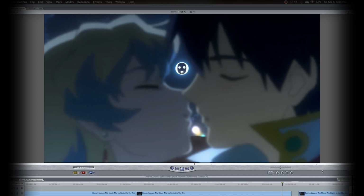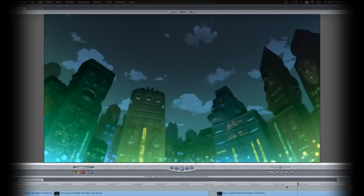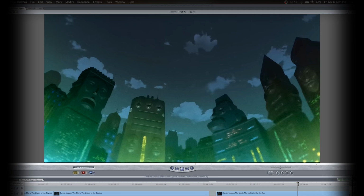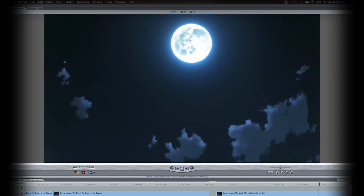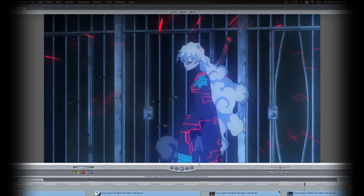Just in time for the real conflict of the series to pop its ugly head. She screams. And this is one of those that's just a good work of editing here. She screams out towards the sky, and it cuts straight to a shot zooming toward the moon. So it creates this sort of up and away. Viral's trying to protect Simone, and he just gets bitch slapped.